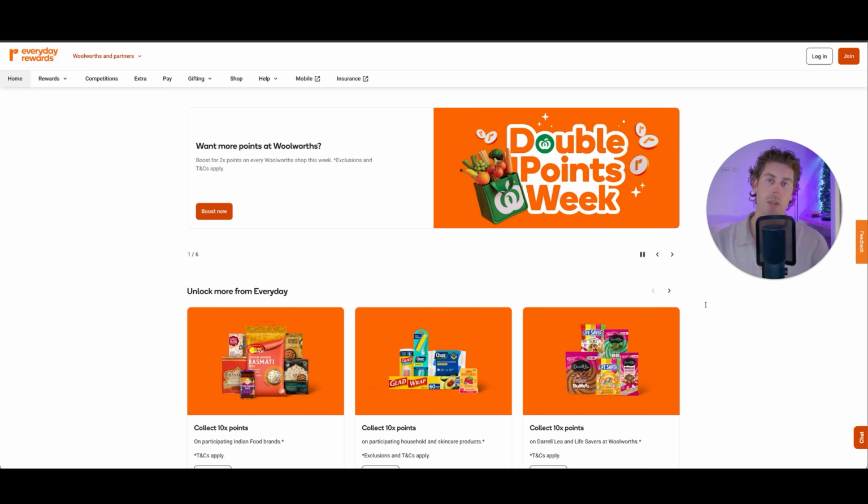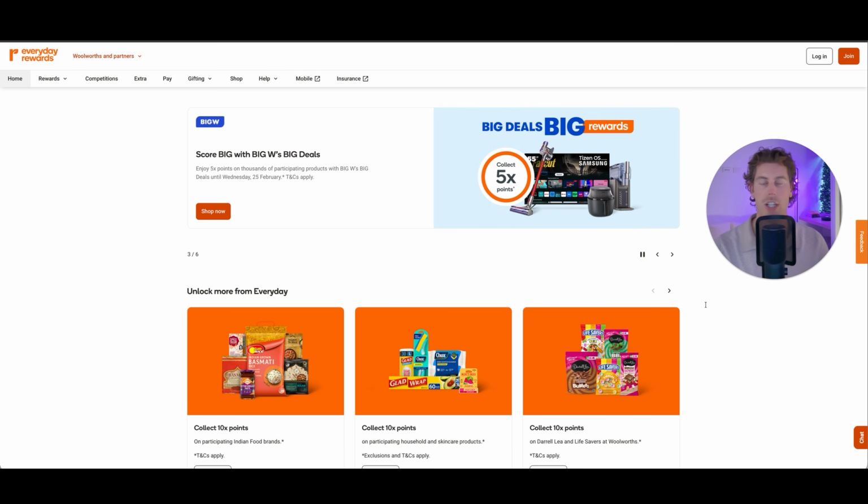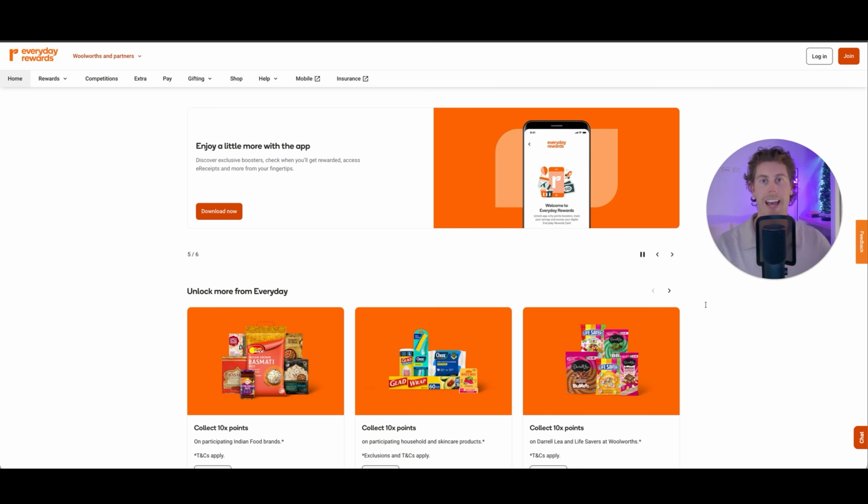Now, this is where we will get more points as well, and every time you spend money from that gift card, you can scan your Everyday Rewards card and you will earn points on that transaction. You will usually earn about 1 Everyday Rewards point for every dollar that you spend, which is going to add half of a Qantas point to every dollar that you spend here.